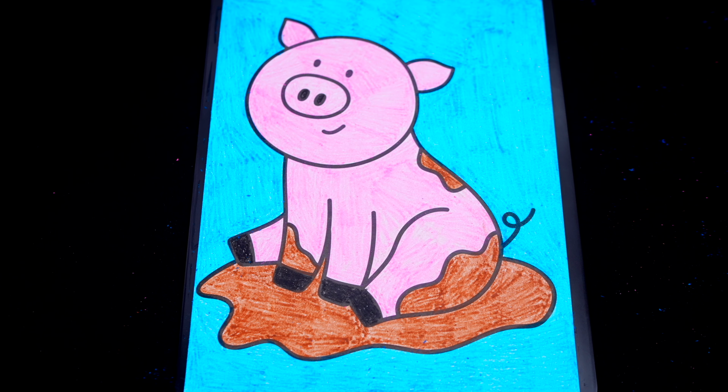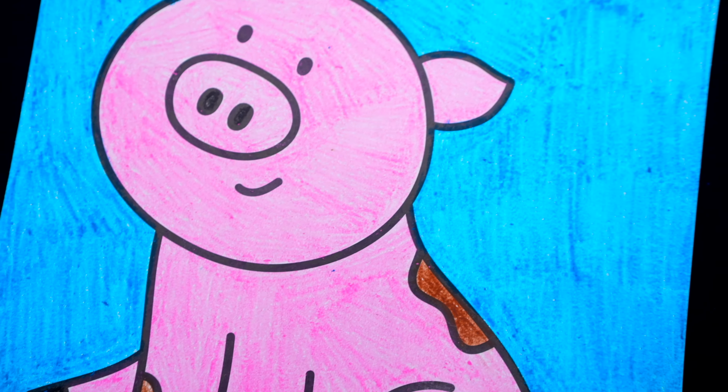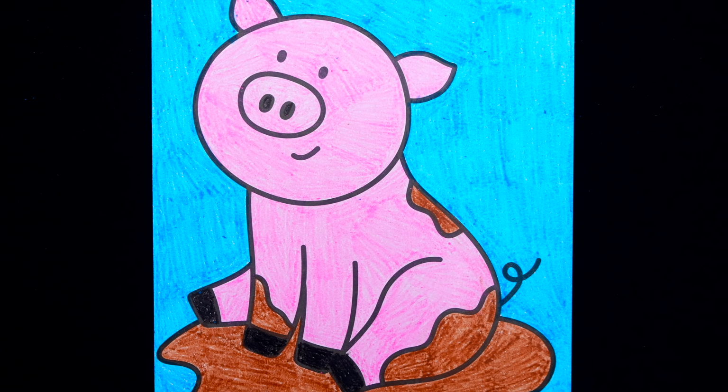Okay, I'm all finished. Wow, this picture turned out so cute. The pig just looks so adorable. He is one precious little animal.